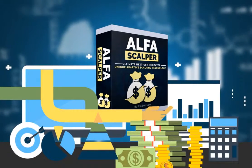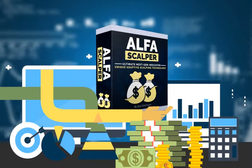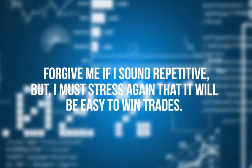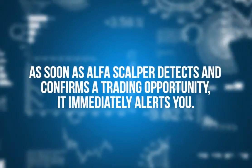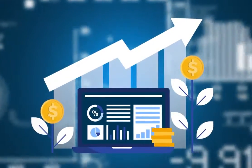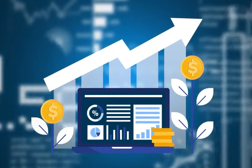Alpha Scalper does all the work for you. Anyone with any experience level will be able to win trades with it. Forgive me if I sound repetitive, but I must stress again that it will be easy to win trades. As soon as Alpha Scalper detects and confirms a trading opportunity, it immediately alerts you. Then you will take your profit right before the market starts to go in the other direction. That's simply the basis of it.